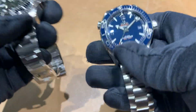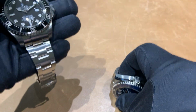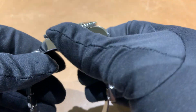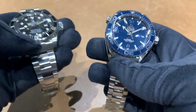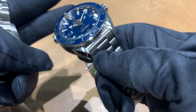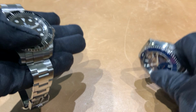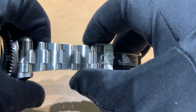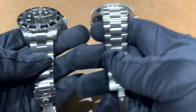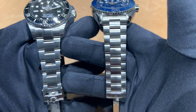We got a 48.8 millimeter lug to lug on the Omega, so a little shy of 50, and the Deepsea came in at 52.1. Obviously you have a hidden helium escape valve in the case of the Rolex. On the Omega you have one up here at the 10 o'clock position. Lug width of 21 millimeters, tapering down to 18 at the end of the buckle, and on the Deepsea 21, the same, however tapering down to a slim 15.2, so a much more dramatic taper on the bracelet. You can kind of see that there.